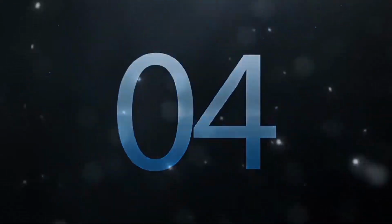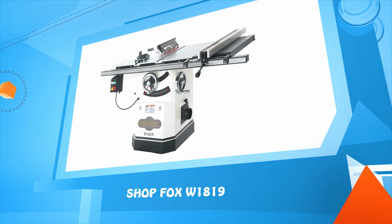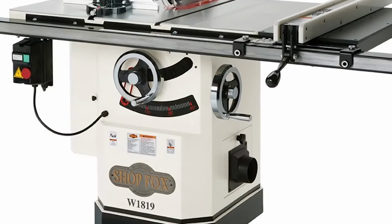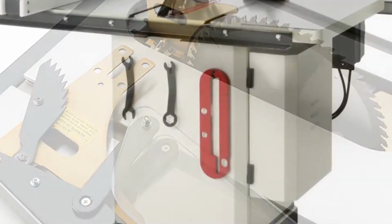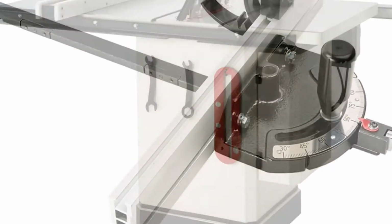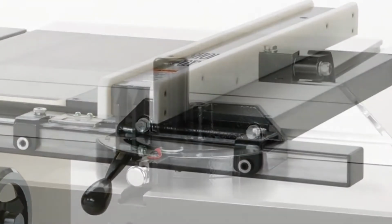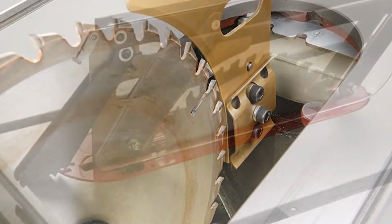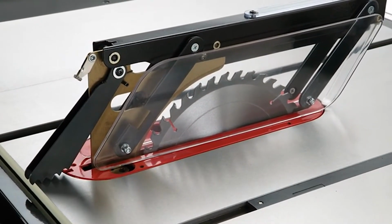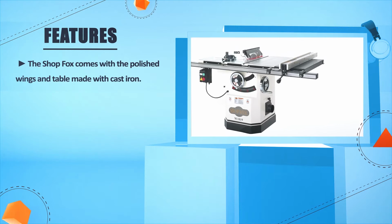Number 4. ShopFox, W1819. The Shop Fox comes with the polished wings and table made with cast iron.